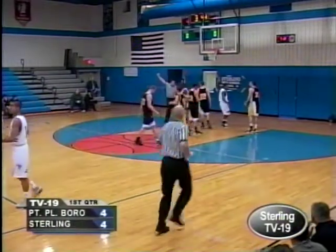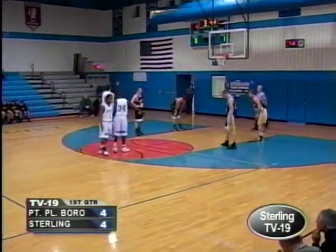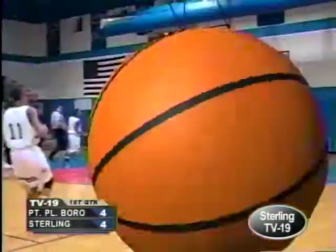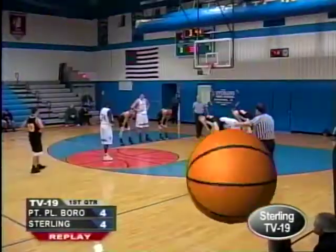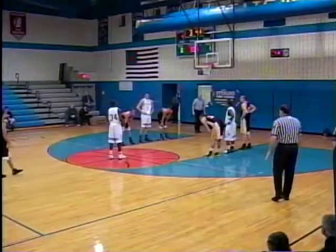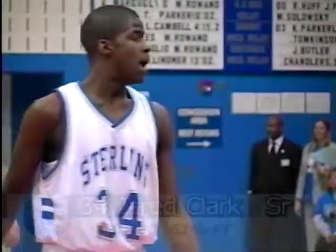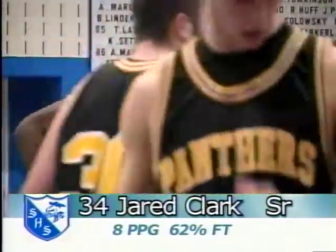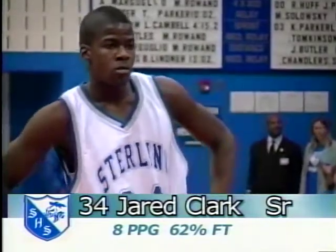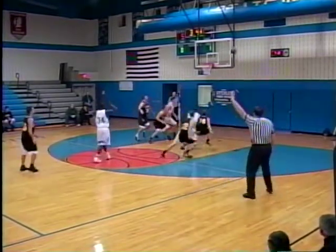Rebound by Hassan. Foul. Number 30. Two guys. Matt Burrell. Two. He gets two, Jared Clark. There you can see Jared Clark averaging 8 points a game. And his first shot is good. Jared Clark, 62% field goal, foul shot shooter. He misses the second one.